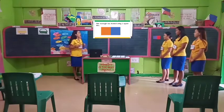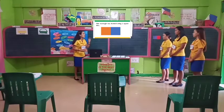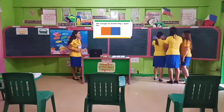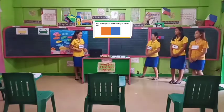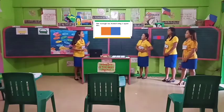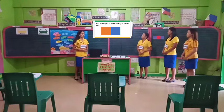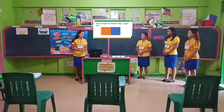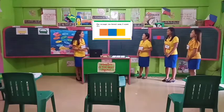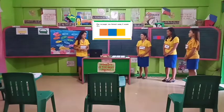Now, form a complete rectangle or rectangles using 3 square tiles. Go. Are you done? Yes, ma'am. How many rectangles were formed using 3 square tiles? Bea? One rectangle was formed using 3 square tiles, ma'am. Okay, let's see. Very good, Bea. One rectangle was formed using 3 square tiles.